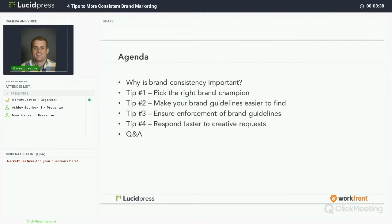Here is our agenda for the day. To start it off, we're going to talk a little about why brand consistency is important. And then we're even going to share some of that data from that report that I just showed you to back up our tips and our claims. Next we'll dive in deep to each of the 4 tips that you see here about how to make your brand more consistent. And lastly, we'll wrap up with some Q&A. We want to hear questions from you. As you have questions today, as something comes up, feel free to write them in that chat box in the bottom left corner of your screen, and we will get to those at the end of the webinar.